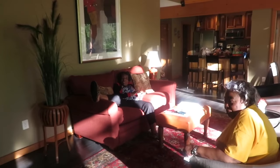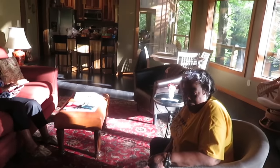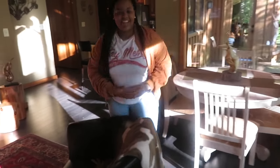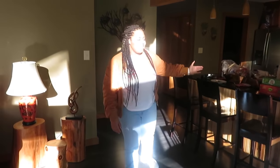So right now we have the sitting area. Grandmother and Miss Williams are watching the basketball game in the Final Four. If you go this way, you have your beautiful sitting area, a lamp, a couch. Then you come around some more and you have your beautiful kitchen area.